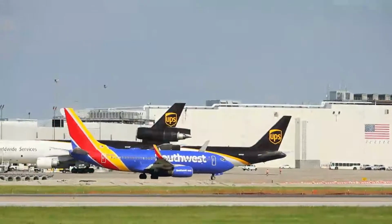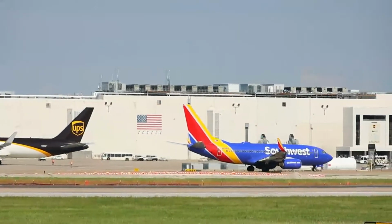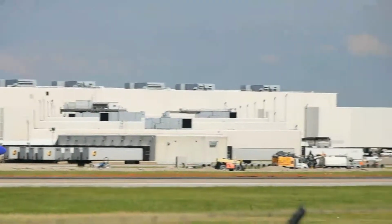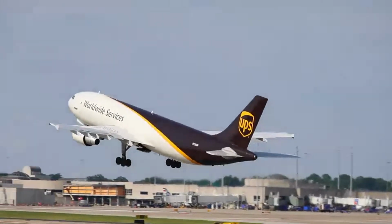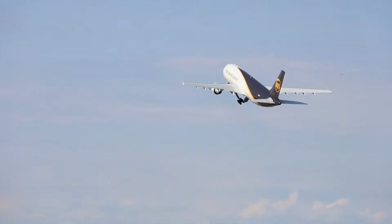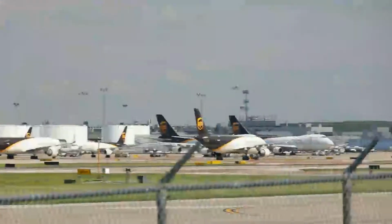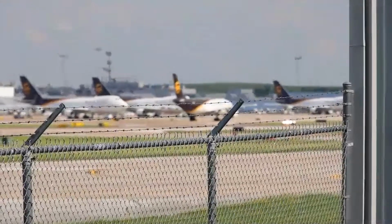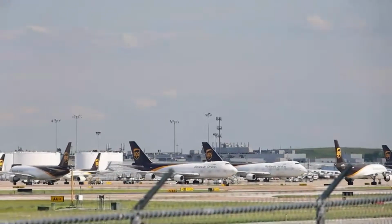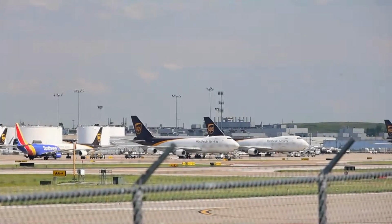Here is Southwest Airlines flight, Southwest 130 going to Denver, and here's a UPS A300. And we have a whole lineup of aircraft taxiing out to 35 left for takeoff here at Louisville Muhammad Ali International Airport. And next in line, UPS flight 2236 going to Orlando, Florida is next in line for takeoff. And it is actually currently on the runway for a 35 left departure.